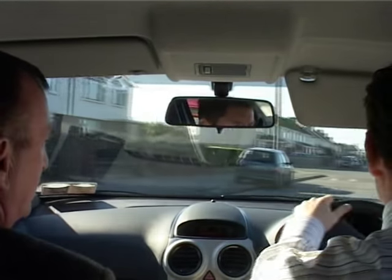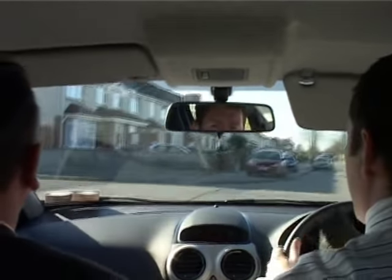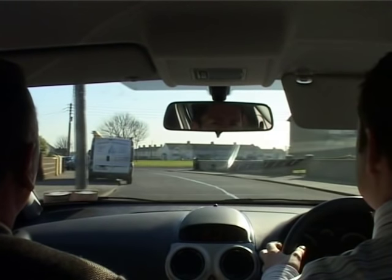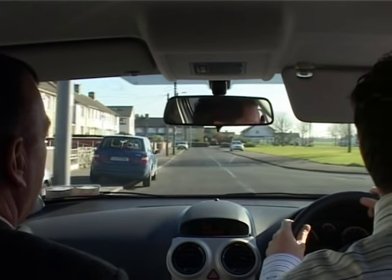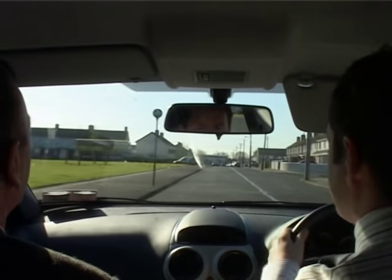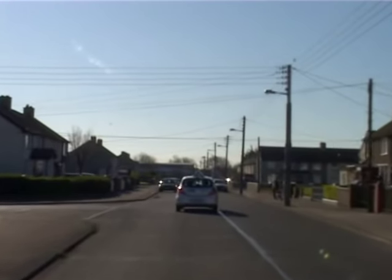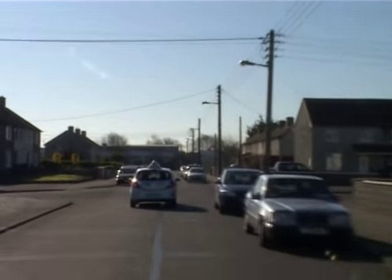I'd like to take the next left turn. And take the next right turning. Even in these estate roads, I'm always pushing towards the 45 km mark, whilst obviously slowing down for any hazards that may be approaching. With parked cars approaching, move out gradually, and with no oncoming cars, maintain your position.